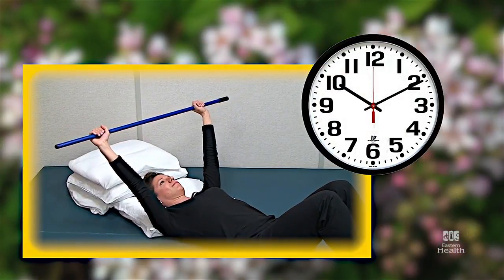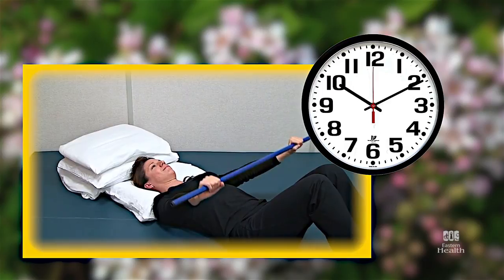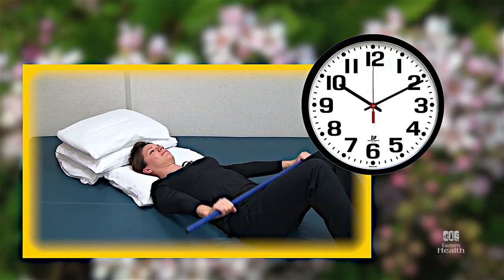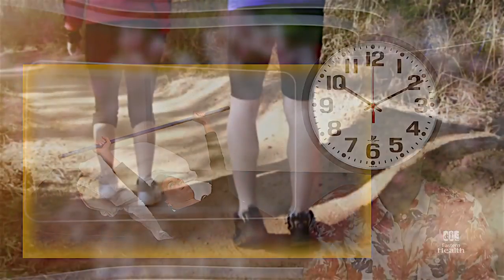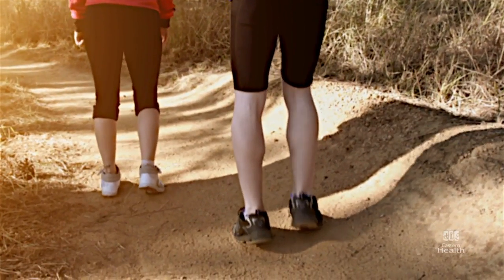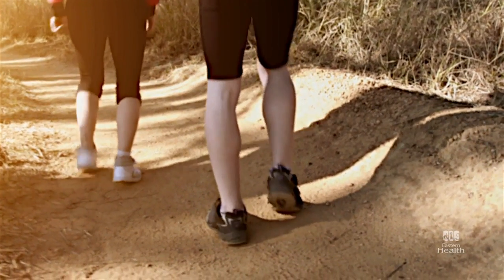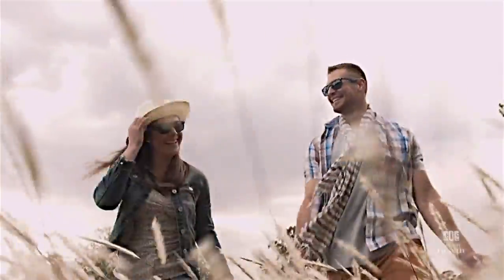Here are some hints for progression of exercises. First, find a time of day that works for you. It may be after a shower in the morning, or maybe later in the day when things are quiet. Wear comfortable clothing and good supportive footwear, especially if you're walking. It's often easier to exercise with a buddy to keep you motivated and for company.